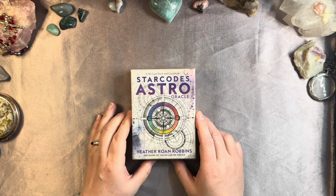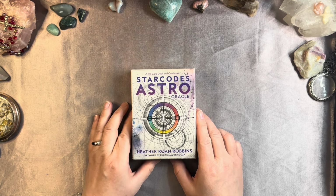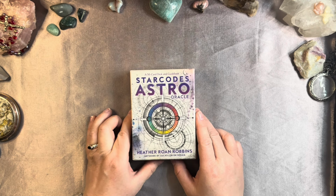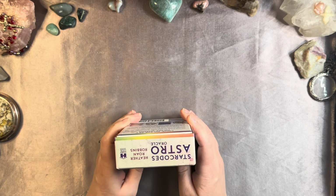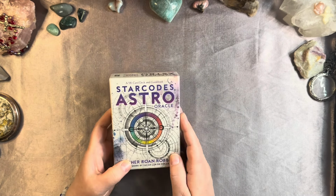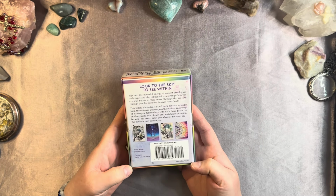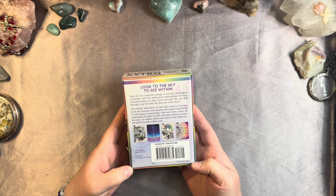Today I'm doing a hopefully quick flip through the Starcode's Astro Oracle by Heather Roan Robbins. The artwork is by Lucas Lua de Souza. This is a 56 card deck and guidebook produced by Hay House. It came out, I think, 2 years ago. I have been using it a fair bit.